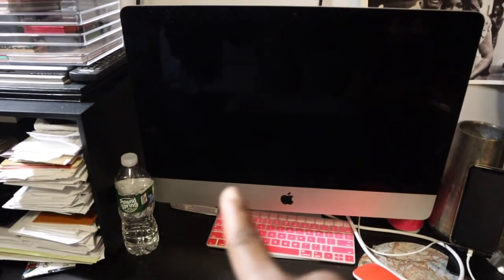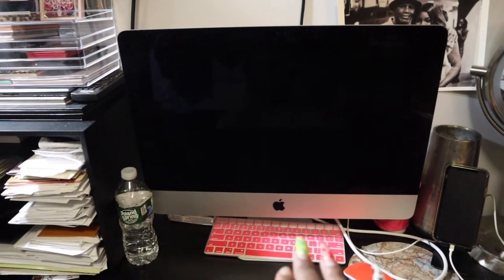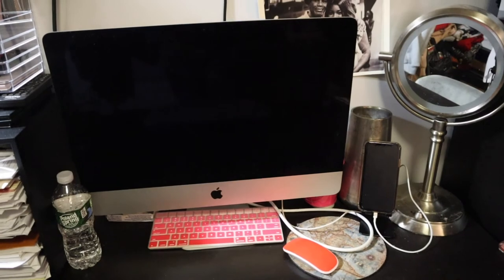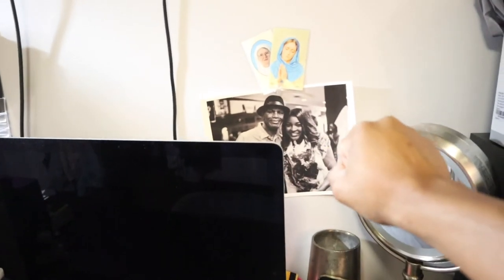I want to get like a little acrylic stand so it can sit on top of it, and that way I can put my mouse and my keyboard under it when I'm not using it. So that's going to be ordered soon from Amazon, and I'll have it in my Amazon store once I order it so you guys can see which one I decided to get. So I have that. I have a picture of me and my dad right here.